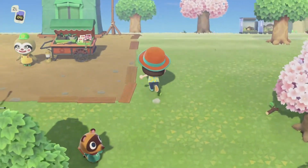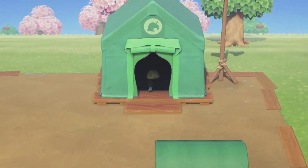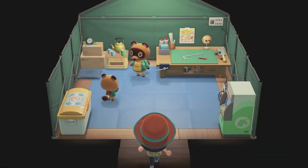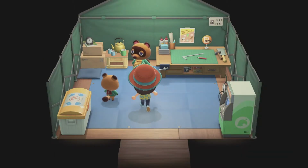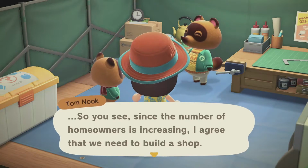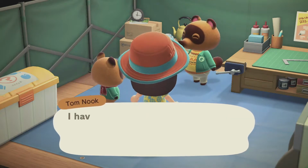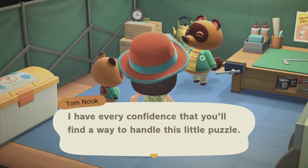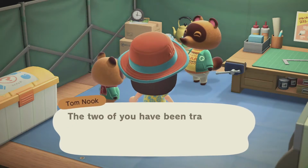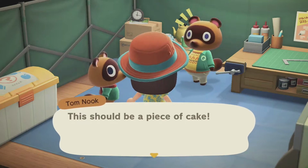We got a text message. Let's first talk to Blathers to see what we need to do. And you see, since the number of homeowners is increasing, I agree we need to build a shop. However, when it comes to building supplies, our customers' homes should take priority. I have every confidence that you'll find a way to handle this little puzzle. The two of you have been training under me for how many years now? This should be a piece of cake.